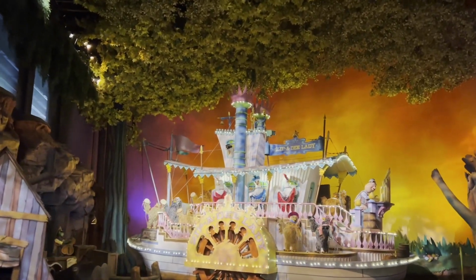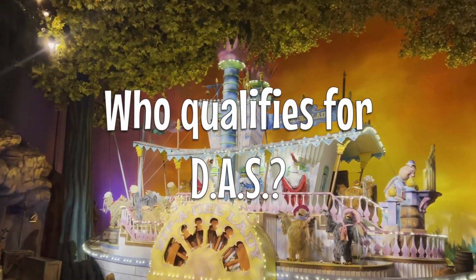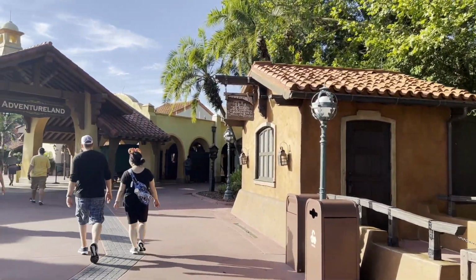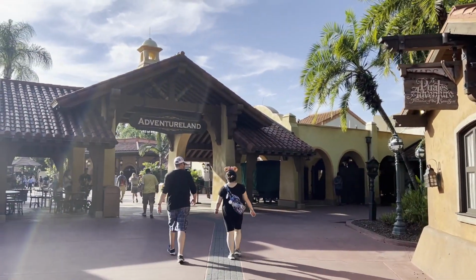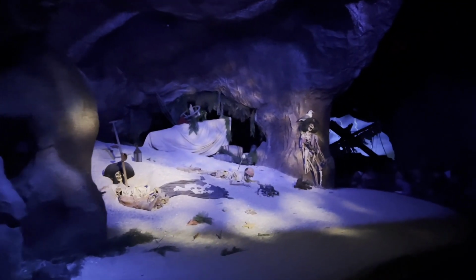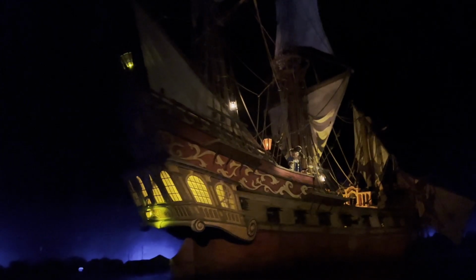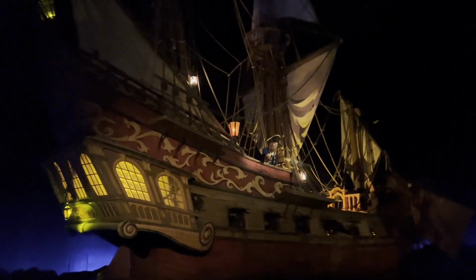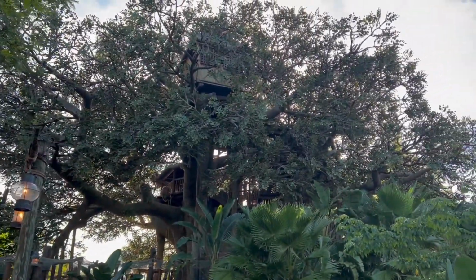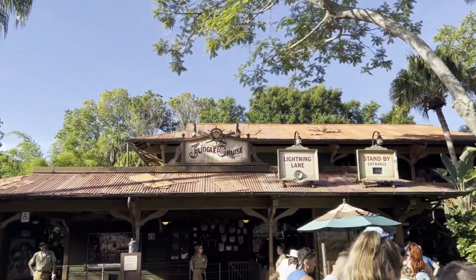Okay, so now let's answer the question, who qualifies for DAS? Well, there's no list of what diagnoses are approved, but Disney does note that this is not for people whose difficulty standing in line would be fixed by sitting in a wheelchair or a scooter. Because sitting in a wheelchair or a scooter can be accommodated in line if someone has trouble standing, and so therefore trouble standing in line alone does not qualify for DAS. The only way, though, to find out if your disability qualifies for DAS is to talk to a cast member during registration. There's an approval process, and they will let you know whether you qualify or not.